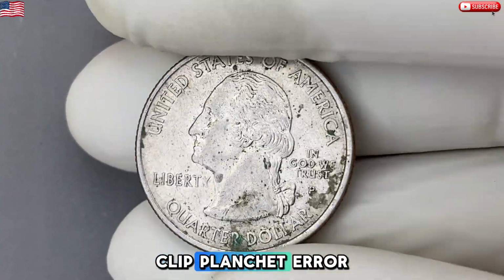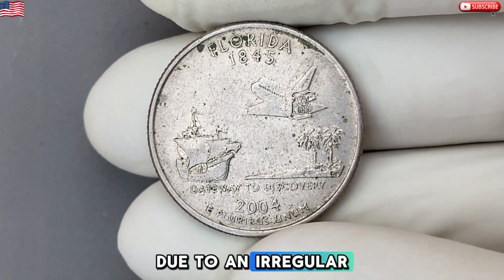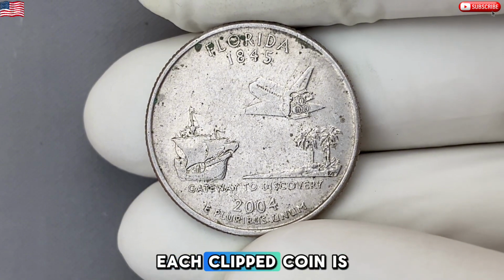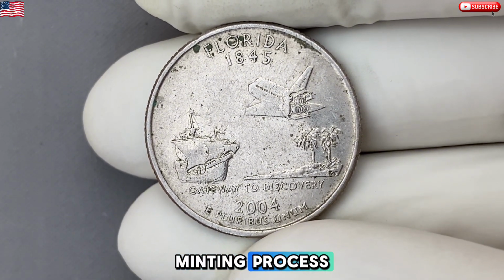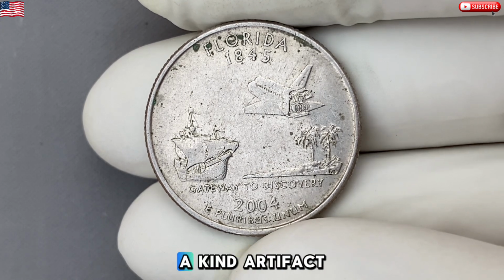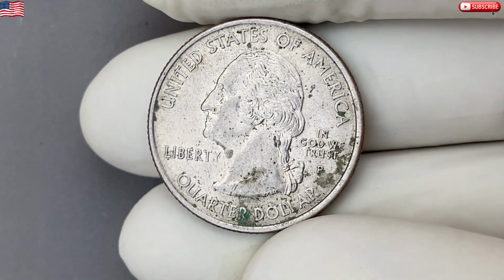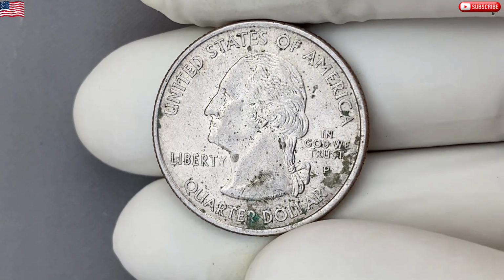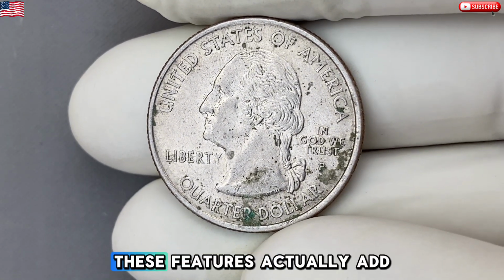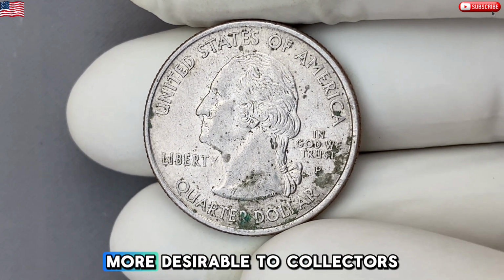Don't forget the clipped planchet error, where the coin's edge appears to be partially missing due to an irregular cut before striking. Each clipped coin is different and offers collectors a unique glimpse into the minting process, turning a simple quarter into a one-of-a-kind artifact. Additionally, look out for die cracks or cuts, those tiny raised imperfections caused by wear and tear on the mint's dies. While they might seem like flaws, these features actually add character and rarity, making the coin even more desirable to collectors.